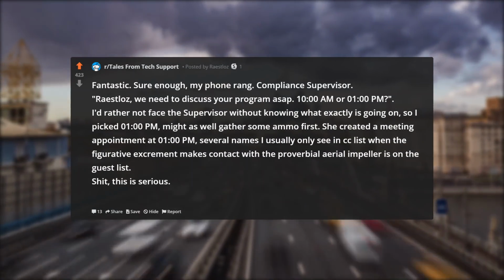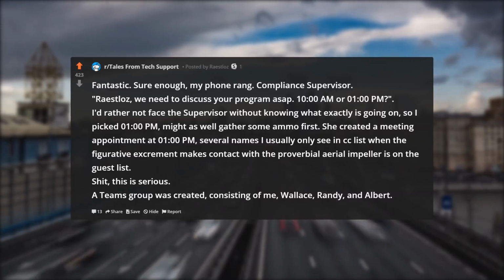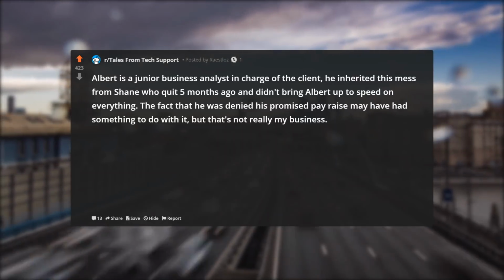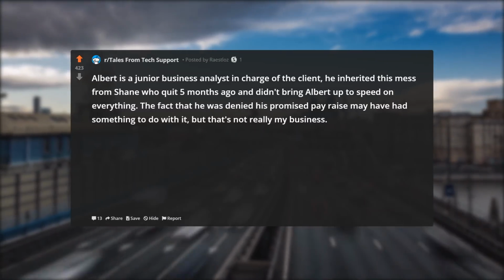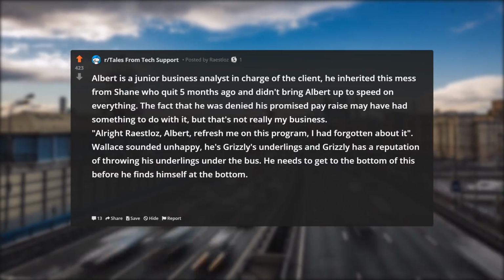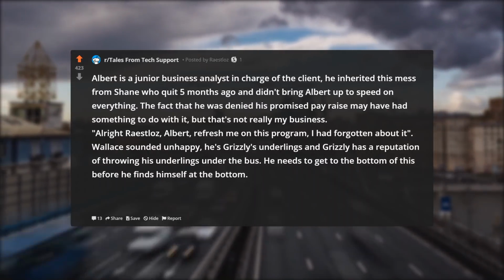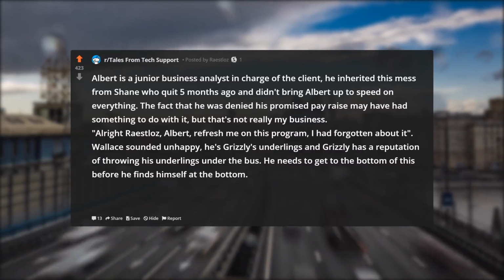Shit, this is serious. A Teams group was created, consisting of me, Wallace, Randy, and Albert. Albert is a junior business analyst in charge of the client. He inherited this mess from Shane, who quit 5 months ago, and didn't bring Albert up to speed on everything. The fact that he was denied his promised pay raise may have had something to do with it, but that's not really my business. "Alright rslash, Albert, refresh me on this program, I had forgotten about it." Wallace sounded unhappy. He's Grizzly's underling, and Grizzly has a reputation of throwing his underlings under the bus. He needs to get to the bottom of this before he finds himself at the bottom.